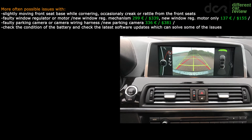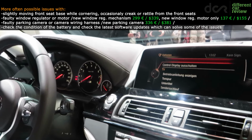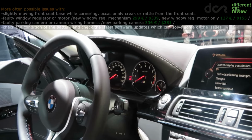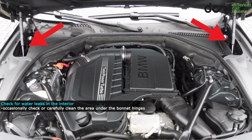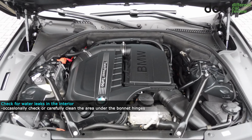Check the parking cameras as well if the car is equipped with them, since there are cases when either the camera itself or the camera harness was faulty. Obviously, make sure that the car has the latest software updates and the battery has to be in a good condition too. As usual, check for water leaks in the interior and occasionally check or try to clean the area under the bonnet hinges, which can accumulate dirt or leaves over time.